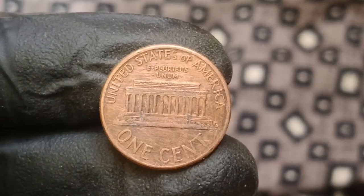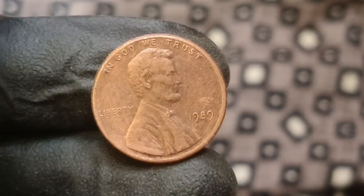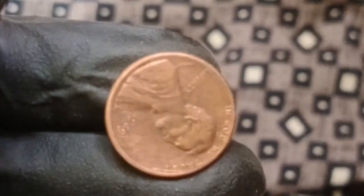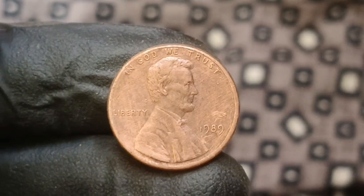Now let us also consider that some coins achieve legendary status not just because of their errors but because of the stories attached to them. A 1989 penny found in an ordinary roll of cents that turns out to have a dramatic and unique error becomes a tale told for generations, and collectors value stories just as much as the physical object, because owning the coin means owning the story, the myth, the legacy, and in the world of collecting, mythology is often just as valuable as metal.